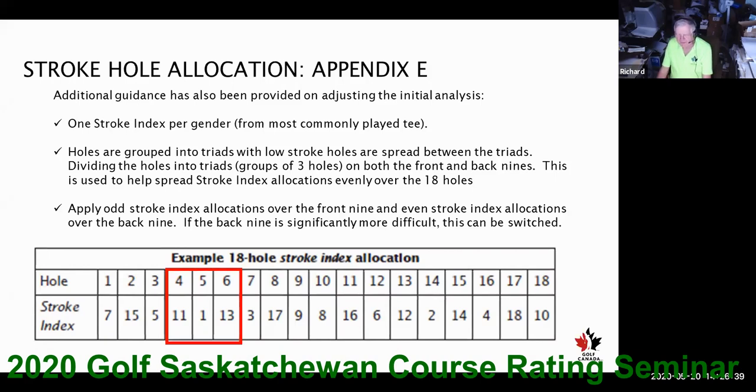So something here, for example, that would be the middle triad on the front 9, and they suggest that it makes sense that the number 1 allocated stroke hole be a hole in the middle triad. It doesn't have to be number 5, but it would be best if it's one of 4, 5, or 6. And then similarly, on the back 9, you'd have your number 2 hole.